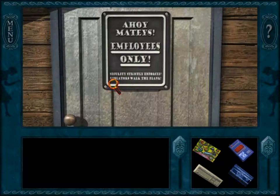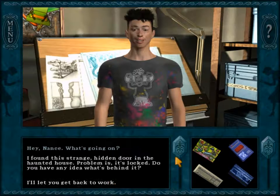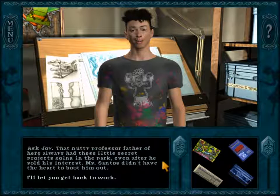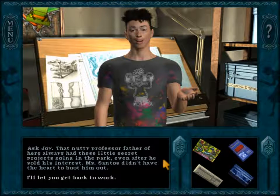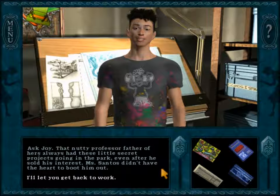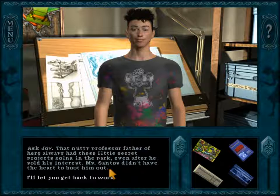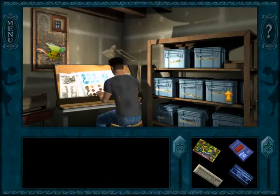Well, I know we should call the Hardy Boys at some point. Hey, Nance, what's going on? I found this strange hidden door in the haunted house. Problem is, it's locked. Do you have any idea what's behind it? Ask Joy. That nutty professor father of hers always had these little secret projects going in the park, even after he sold his interest. Miss Santos didn't have the heart to boot him out. Okay. I'll let you get back to work. Keep it real. Keeping it real.